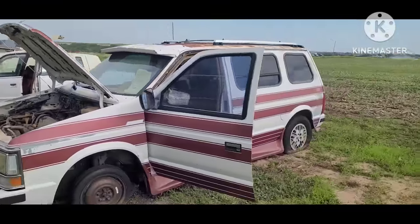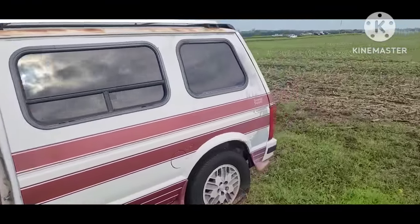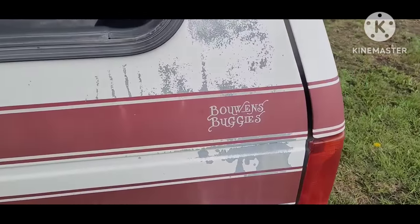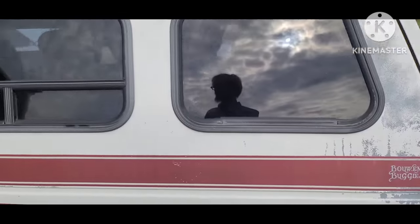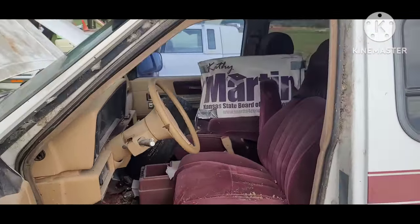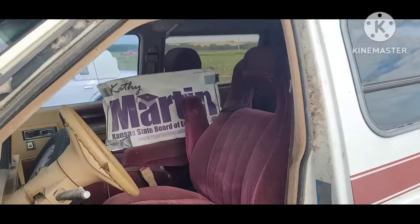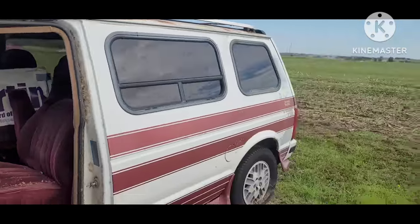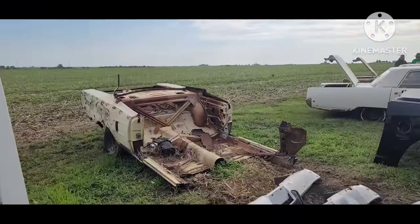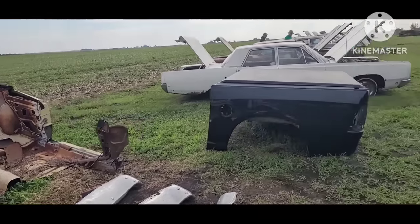Most of your conversion vans were full size. Almost never ever see one of these. Bowen's Buggies. Never even heard of that conversion company. Just a real oddball relic van. Half of a 70 Roadrunner, I believe.